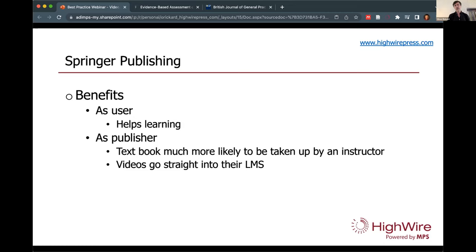So, key things for video for Springer. As a user, absolutely, it's all about helping that learning process, as we've seen. As a publisher, obviously, the more users who use stuff, the more likely that you'll be able to sell things. But there's also a specific thing here, which is that for an instructor, if the textbook has video on it, they found that instructors are much more likely to take that textbook up. They can put the video straight onto their LMS. And so it's making a direct benefit to Springer's business model.